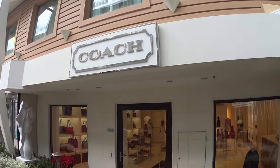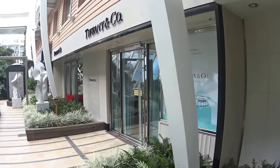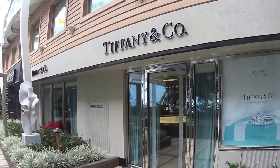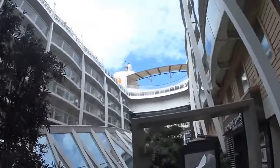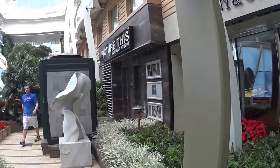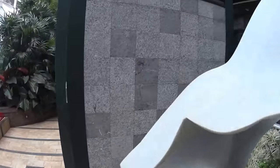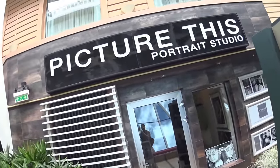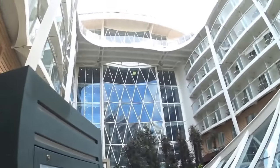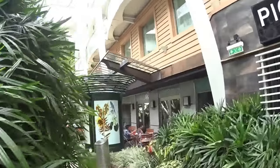So we have Coach on board. We have Tiffany and Company, of course, you can spend a lot of money here. If you book a Central Park balcony stateroom, that's where you'll be in that area. These are Helene Bloomfield sculptures. Portrait Studios. And this right here is a look down into the promenade, and of course they can look up and get sunlight in there as well.